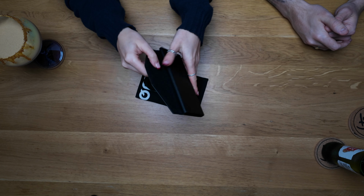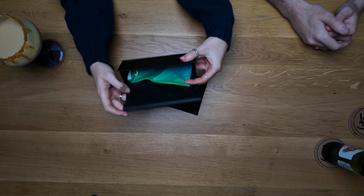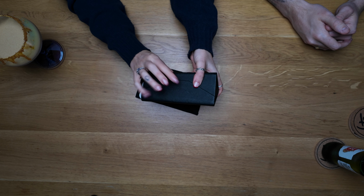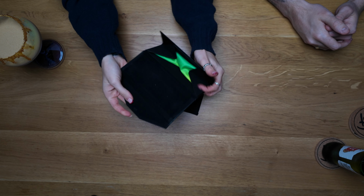Now they do come with their own cases, but I got this one off Amazon just because it gives them a bit more protection. It's like a hard case but it folds out, and then it just locks into place and gives it a bit more protection. So I normally carry them in there, and then when you're wearing them, you can just fold it down in your bag.